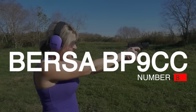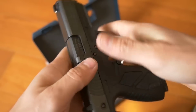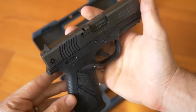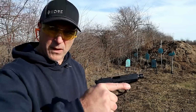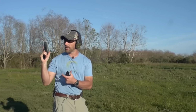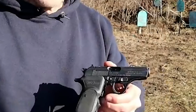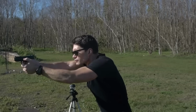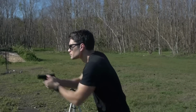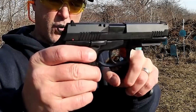Number 8. Bersa BP9cc, $300. Bersa's BP Concealed Carry series comes in 3 flavors: .380, 9mm, and .40. The BP9cc's slim frame is its main selling point, with shallow serrations and pebbled texture on the sides. The grip circumference and shape are ideal, but the slide serrations could be deeper or sharper. The subcompact size enables easy manipulation of the slide and controls. The ambidextrous mag release is easy to find, but it's hard to activate.